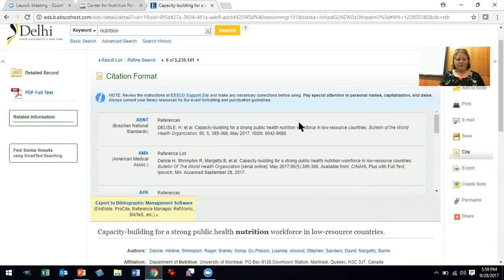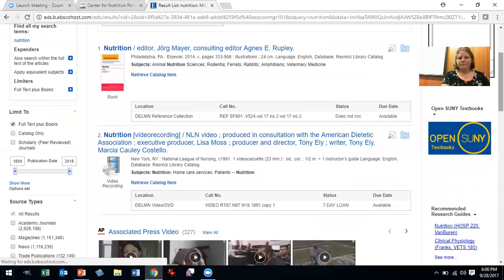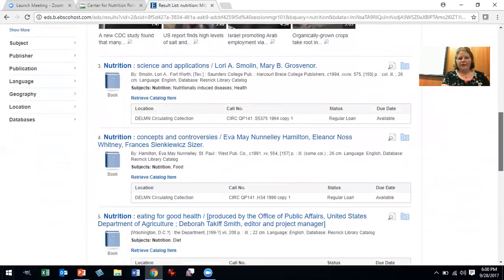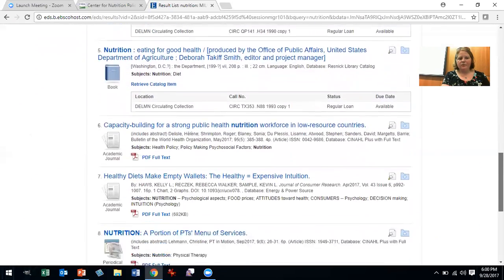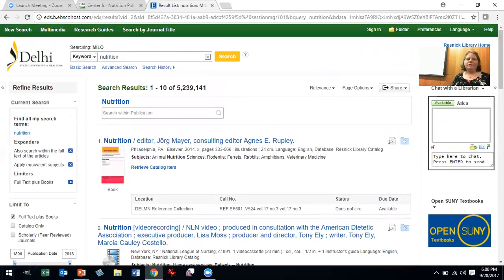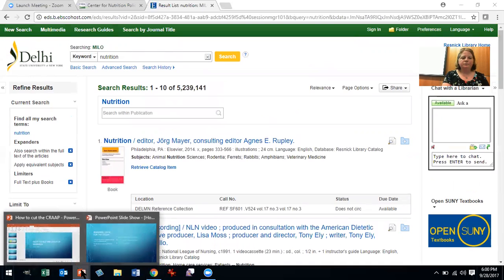So if we go back to our testing and we wanted to look at something else, I'm just going to go back to the result list for a moment. It also gives us books that are available, and it gives us ebooks. I just want to find one. Let me see if I can find it. All right. So there's lots of things that you can do. The important thing is that you want to ask those 5 questions whenever you're reviewing information.